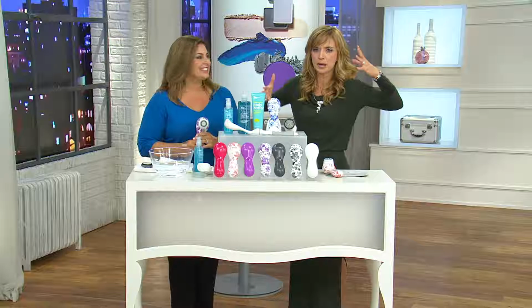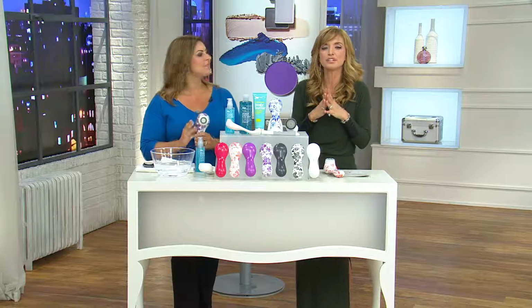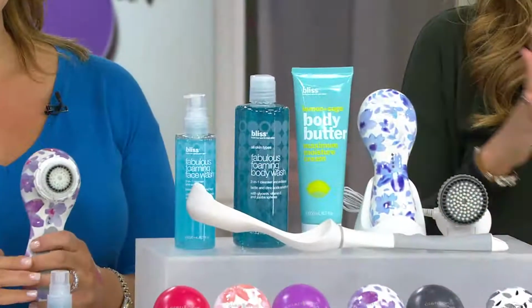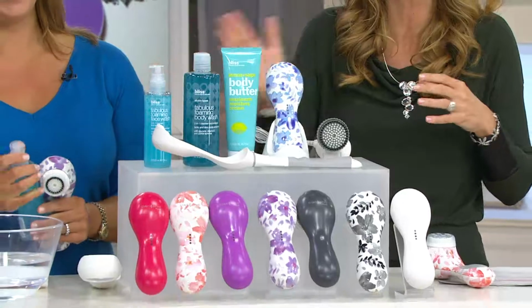This is like the mega pack up from Clarisonic, right? Because this isn't just for the face, this is for the body as well. We call it the Clarisonic Plus, and we're even giving you 3 full-size products from Bliss. Many of you have given reviews and said, I had no idea I was getting this with it. You get the full-size trio of Bliss products.